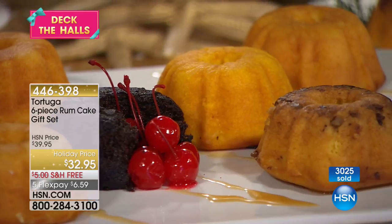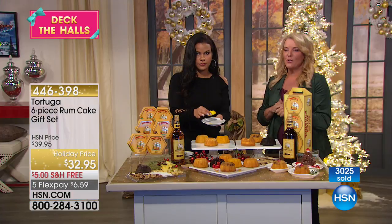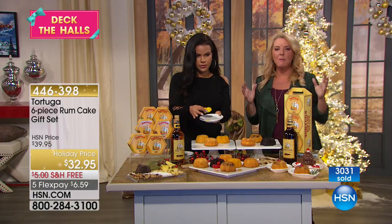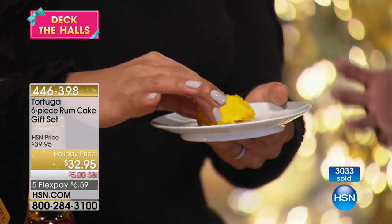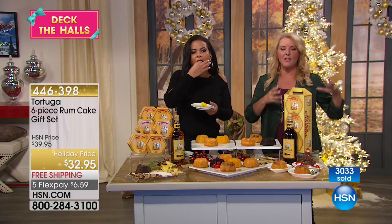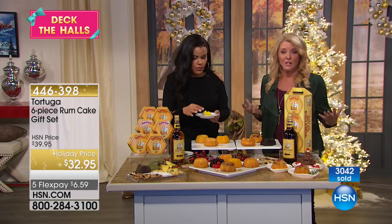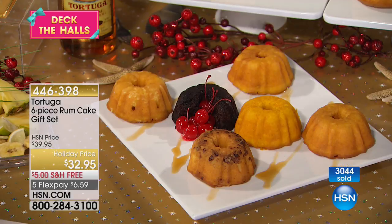We had one caller when Monique was here, and she was so cute. She said, when I go away, and she travels to the Caribbean a lot, everybody places orders with me for the Tortuga rum cakes. She buys them all, brings them back, and gives them to everybody because they love them so much. So we were laughing because there's no need to travel. You don't have to spend thousands of dollars or go on a cruise. Just by having this, you're bringing that flavor, that taste, that moistness, the authenticity of the original and most famous in the world in this six pack.